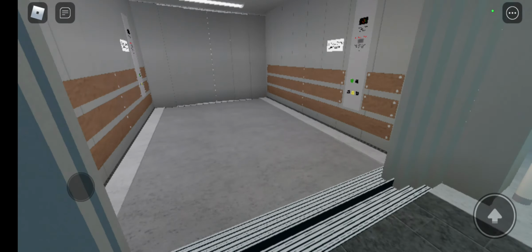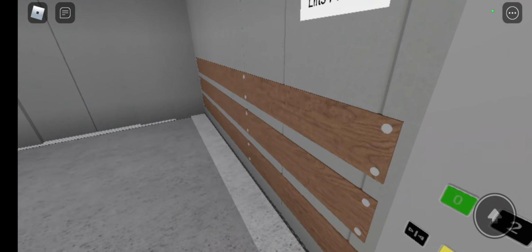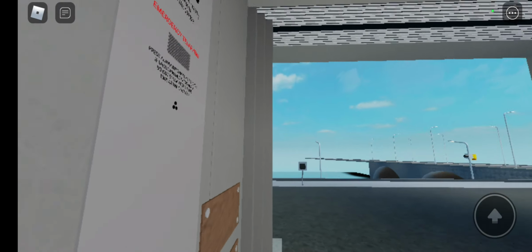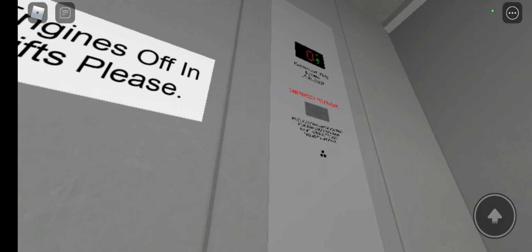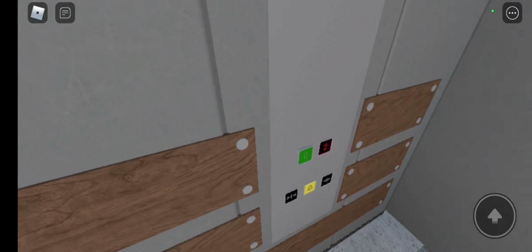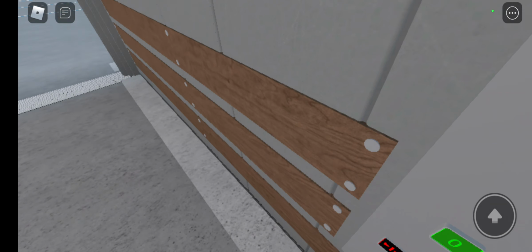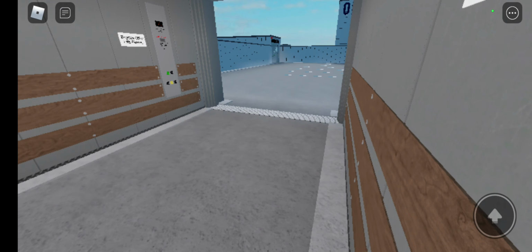And here is the second elevator, which is the same generic as the last, but we're gonna ride it. Two. Please stand clear of the doors. TK Maxx was closed permanently, unfortunately. Let's go to ground. Please stand clear of the doors.